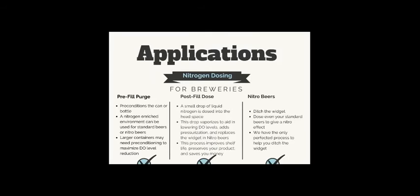Not only that, a widget needs a drop of liquid nitrogen, and we have companies out there that are using our dosers to charge their widgets. So in any case, a doser is used. For the microbreweries out there, dosing instead of using a widget is much more cost effective.